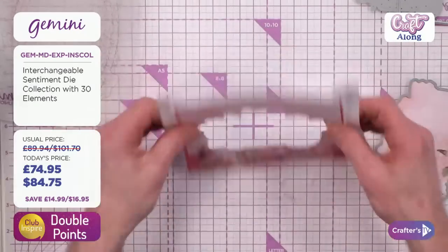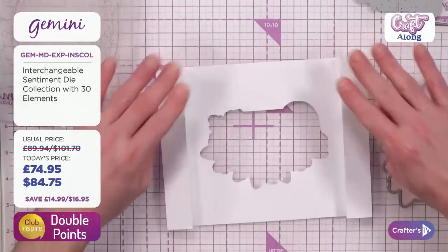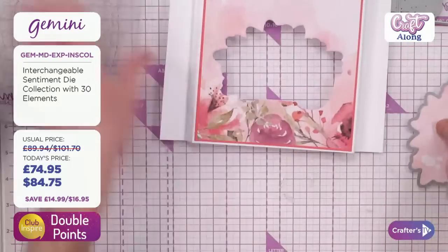No one puts Gemini in the corner, Craig. Sorry? No one puts Gemini in the corner. No one does put Gemini in the corner.